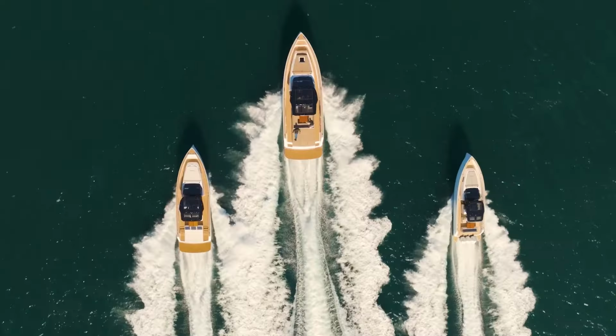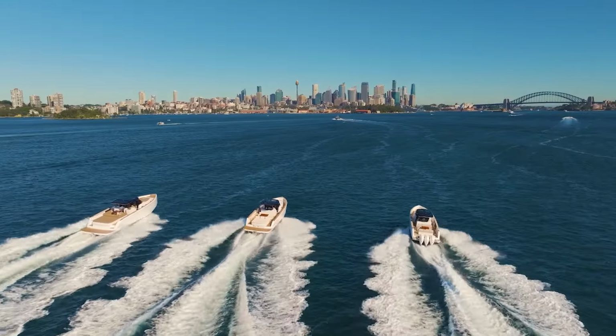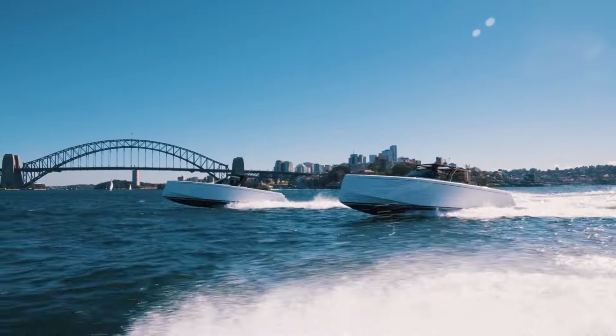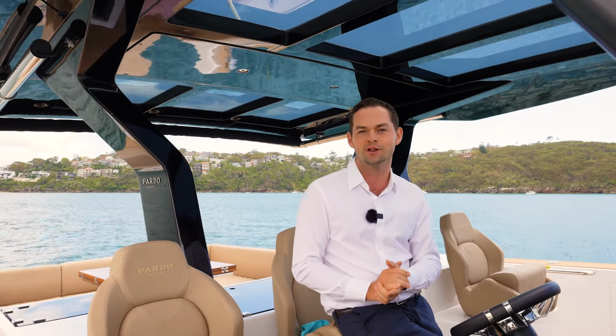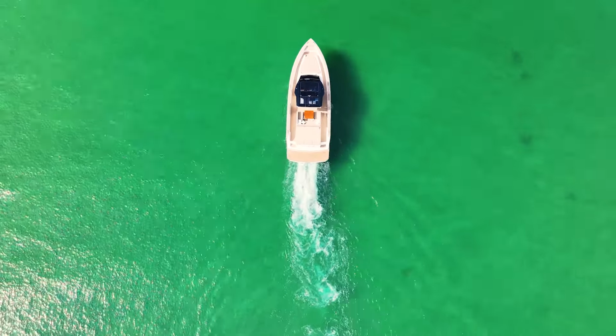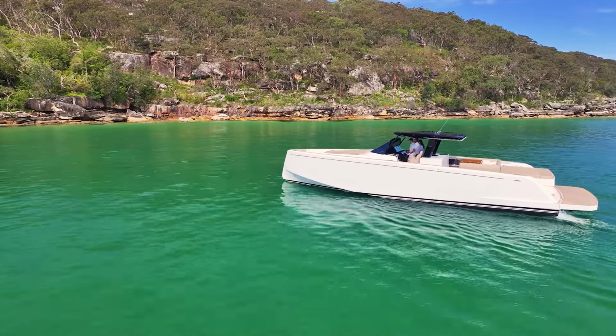Pardo Yachts' walk-around dayboat range has become a benchmark and the fastest growing manufacturer of dayboats in the world. Today we're on board the 50, which along with the 43 is one of the most popular models for those looking for a simple, easy, spacious and comfortable dayboat. Today let's take a look at this 50-footer in regards to the handling and performance as well as the onboard features so that we know what your day on the water might look like.